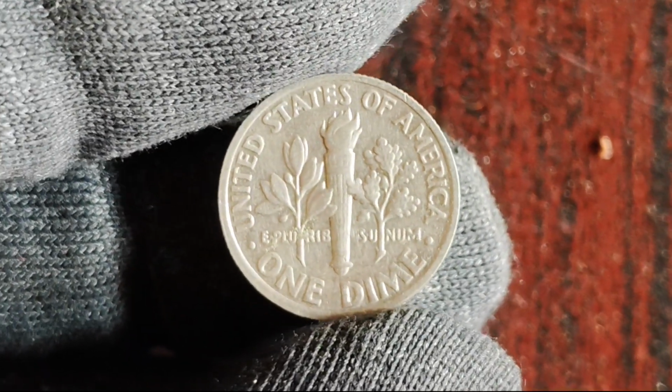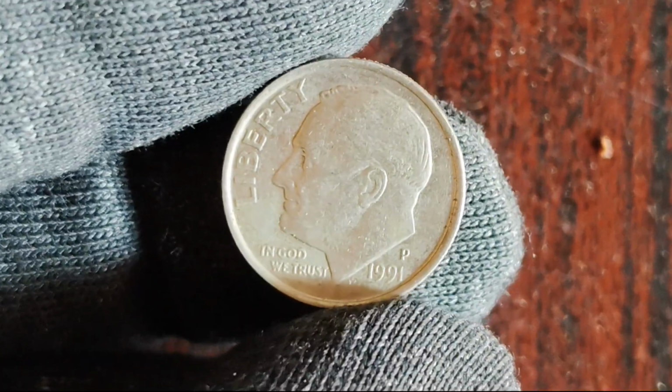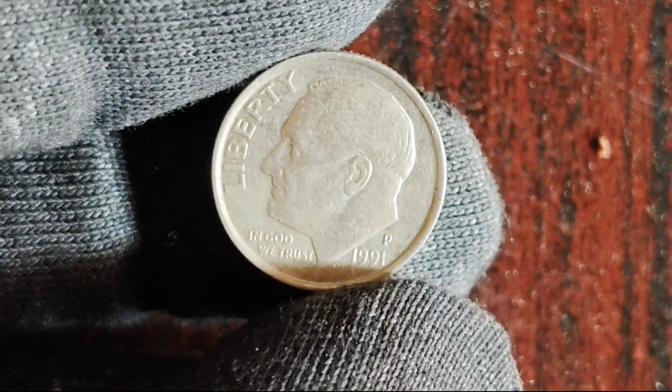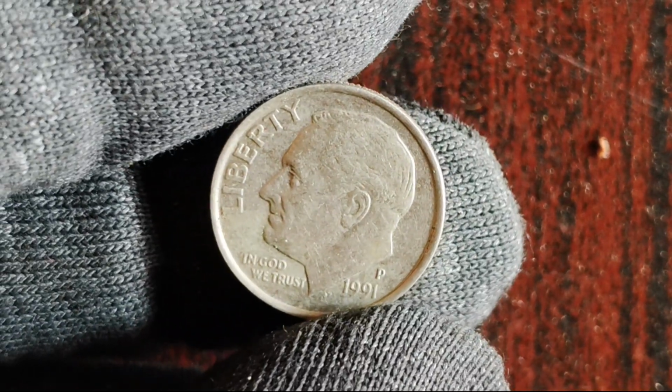In conclusion, the 1991 P dime coin worth $1.1 million is a true marvel of numismatics, showcasing the incredible value that can be found in even the most unassuming of coins. So, next time you come across a dime in your pocket or piggy bank, take a closer look. You never know, you might just be holding a small fortune in the palm of your hand.